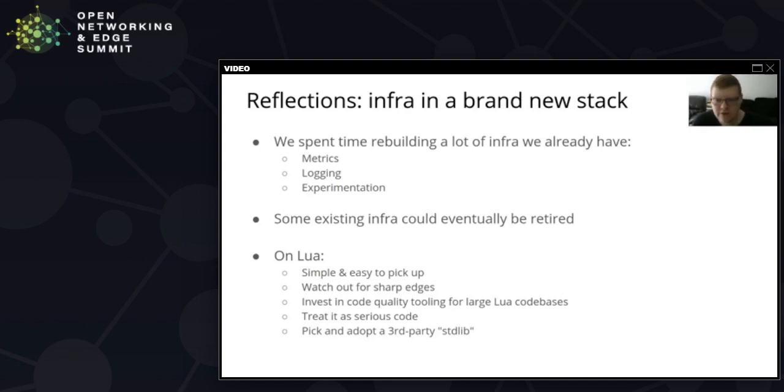And a few thoughts on Lua specifically as a language. First of all, it's a very simple and easy to pick up language. None of us had really worked with it in a serious way before, and just within a couple days, we were writing it very easily. It's super easy to pick up.